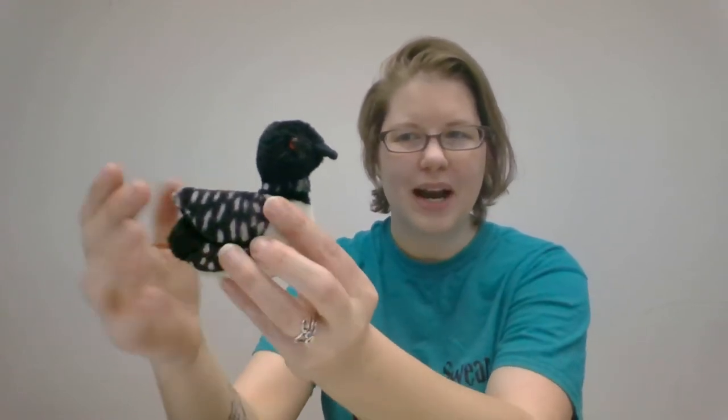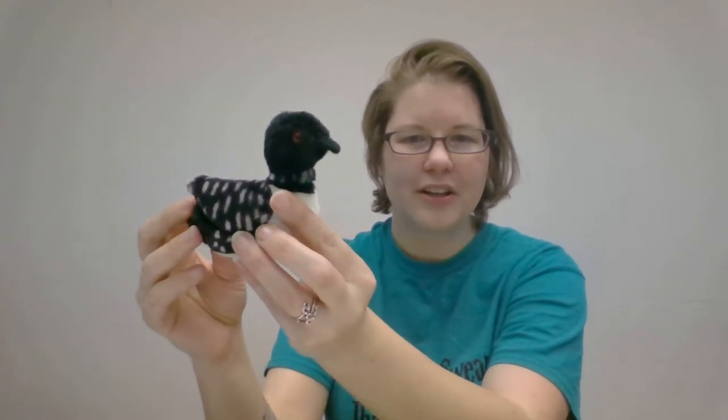I love the sounds they make. I love watching them on the water. I would love to watch them under the water. They can dive really deep. It is a loon. Have you ever seen a loon before? Sometimes they're hard to spot. They're black and white feathers. Look a lot like water and sun, the sunlight reflecting off of the water. They always have a nice bright red eye.